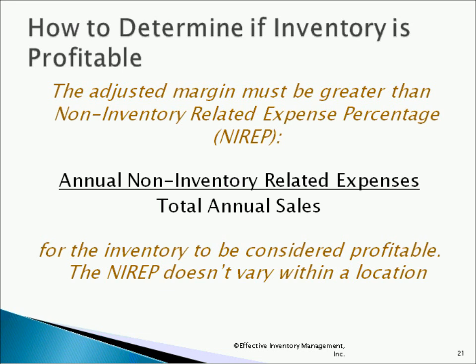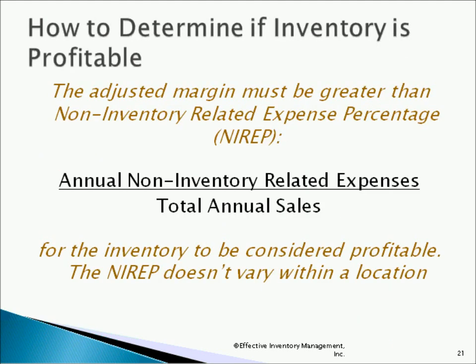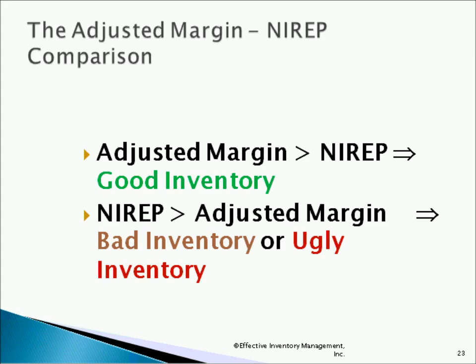Every expense can be classified as either inventory related or non-inventory related. If you used an expense filling out that carrying cost questionnaire, if it falls into one of those categories that you see on slide 18, it is an inventory related expense. So if you fill out the questionnaire, just mark off those expenses. Everything left over is a non-inventory related expense. We take the non-inventory related expenses, the total for the year, divided by your total annual sales to get your NIREP. Okay? Now, we can do some comparisons.